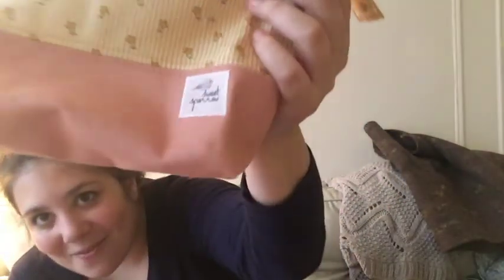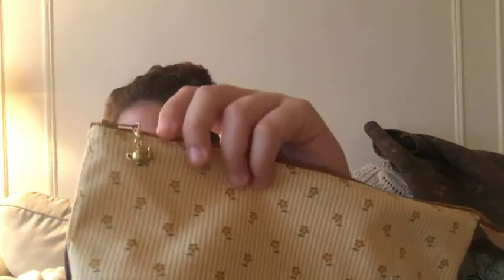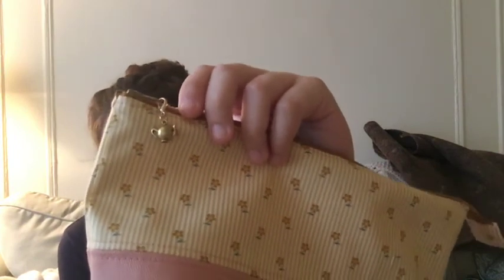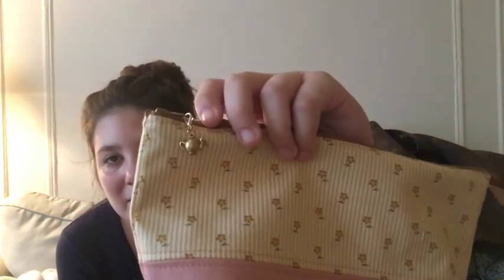And each bag also has my little Sweet Sparrow tag, which I'm very excited about. And the Miss Honey bags have a little gold teapot because Miss Honey makes tea for Matilda the first time that she visits her.